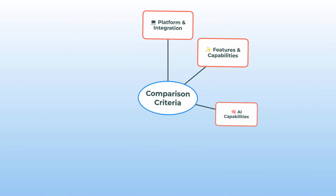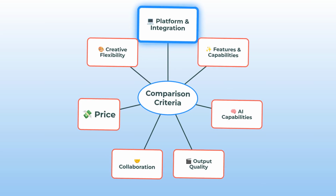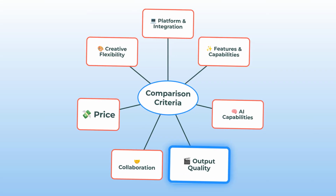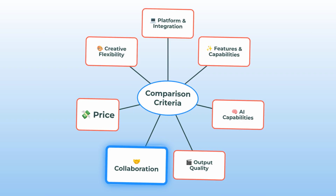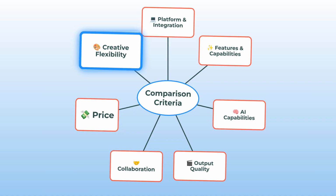We're going to look at 1. Platform and integration. Where and how these tools run. 2. Features and capabilities. What can you actually do with them? 3. AI capabilities. Oh, this one gets spicy. 4. Output quality. Does your final video look pro or meh? 5. Collaboration. Can you work with teammates easily, or is it a solo vibe? 6. Price. Money always matters. And finally, creative flexibility. How wild can you actually get making videos?